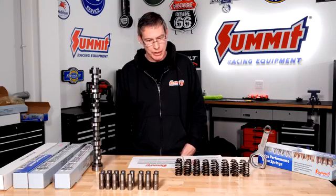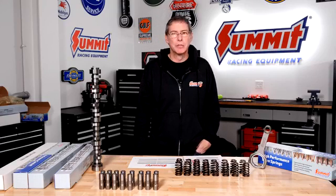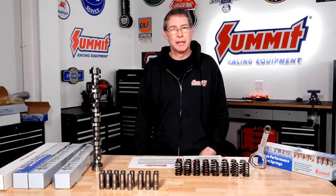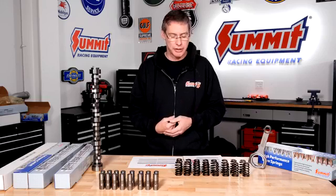It's kind of a dual duty deal. The valve events on that were a 218, 227, and it was very, very similar to the original GM hot cam. The problem with the hot cam is it didn't have a lot of lift, and the actual acceleration of the lobes was pretty poor, actually.